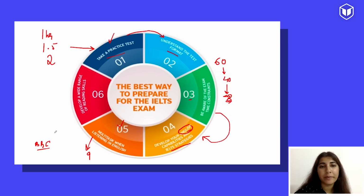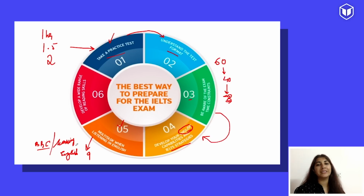Or there is also a website called BBC Learning English, right? You could go to that website as well. It's BBC Learning English. You could find a lot of podcasts with some great accents on that website.